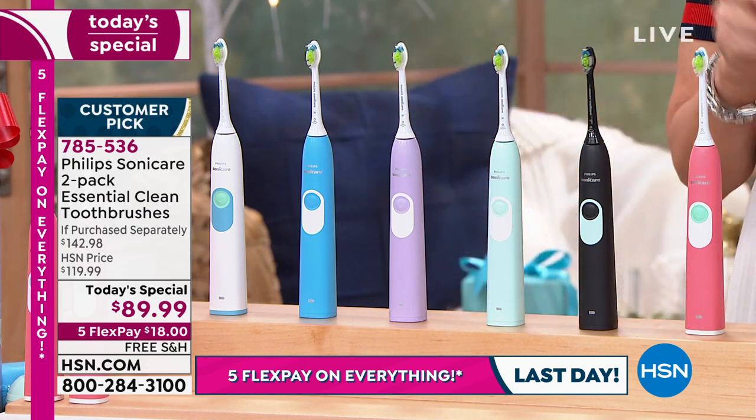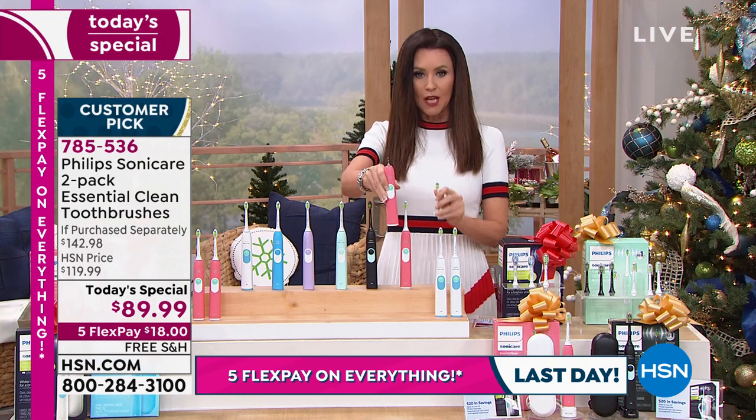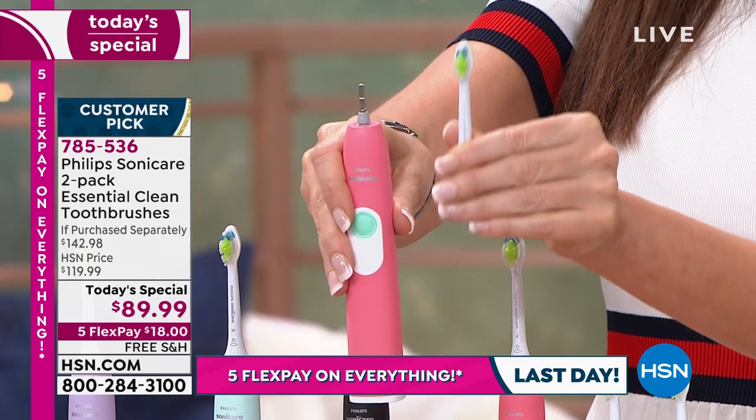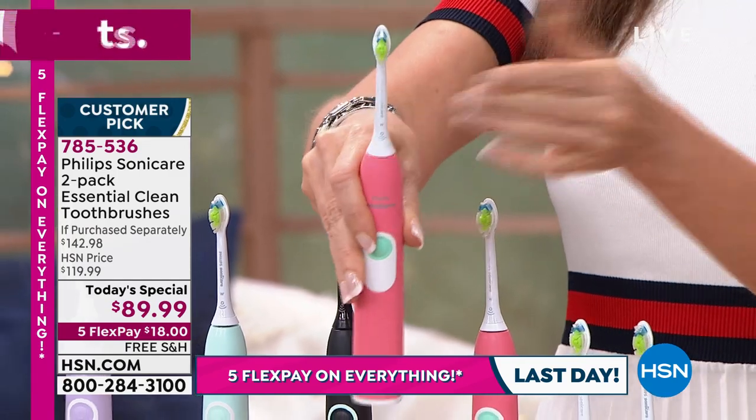If you're new to Sonicare, this is what it looks like. So this is what the motor looks like, right? Just like that. You're getting that Diamond Clean toothbrush head. This is the one that actually whitens your teeth. It gets rid of the stains in 2 weeks. You pop it on. And of course, hey, it's a toothbrush, right?